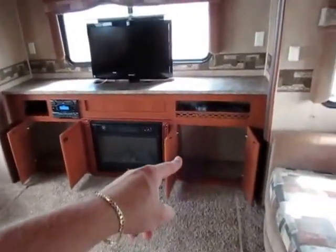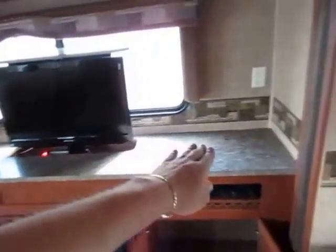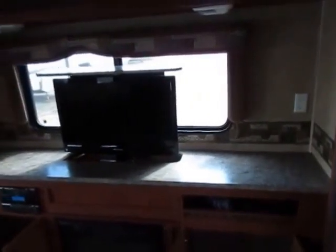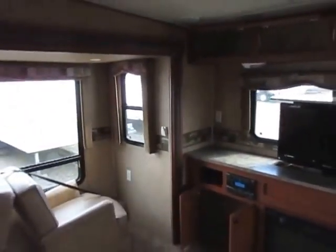I like these extra big pockets over here. You will find plenty of stuff to put in those. I also like this giant open rear counter. It's good for decorative purposes. It's also good for storage purposes. You can put your phone chargers back here. You can find a lot of different things to do with it.